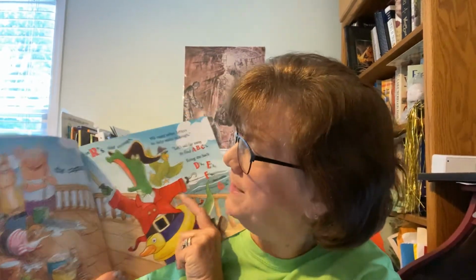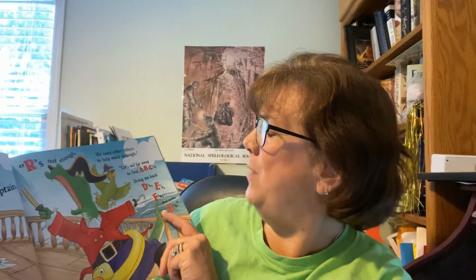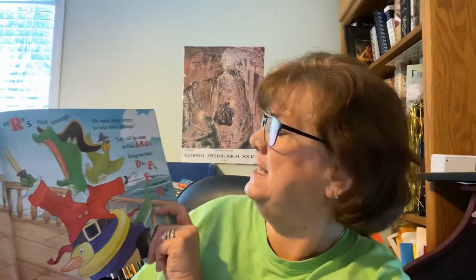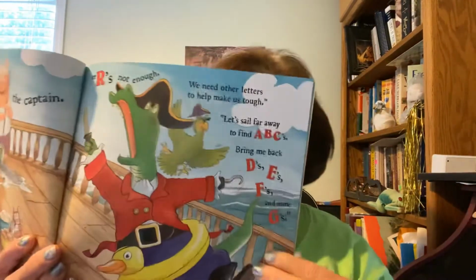"Arr!" roared the captain. "Arrs are not enough. We need other letters to help make us tough. Let's sail far away to find ABCs. Bring me back D's, E's, F's, and G's." He is the pirate's captain. "Arr," cried the crew. "Arr, we agree."